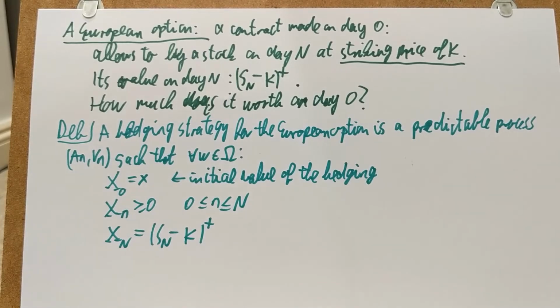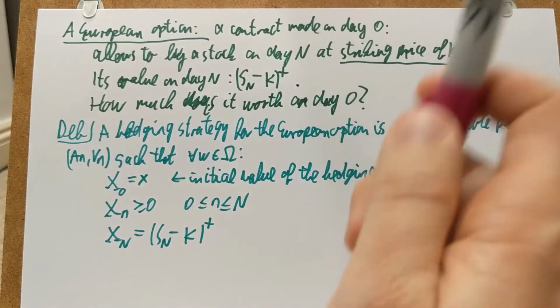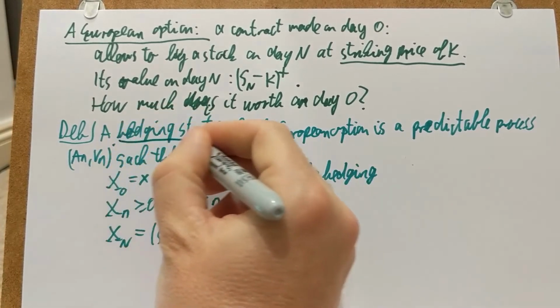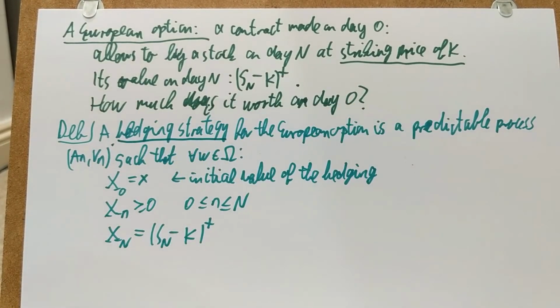So what does it mean? It's a strategy with which I can achieve the exact same thing as a European option. On day N, I end up with this much value with that strategy. Okay? That's a hedging strategy. So that's my definition for a hedging strategy. So I'm defining a hedging strategy here. Now what does it mean to have a hedging strategy?